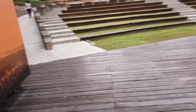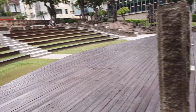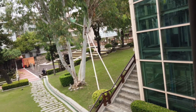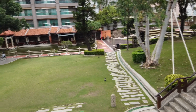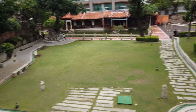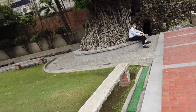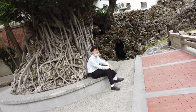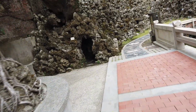On one side of the pond is an area with a lot of seats. It looks like it will form a very good outdoor amphitheater. On another side of the pond is a grassy area where kids can play ball or throw frisbee or whatever Taiwanese kids do. By the grassy area is this really massive banyan tree with really interesting roots. You just don't see that very often.